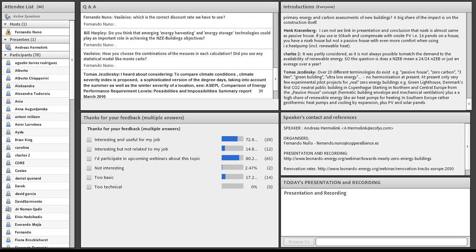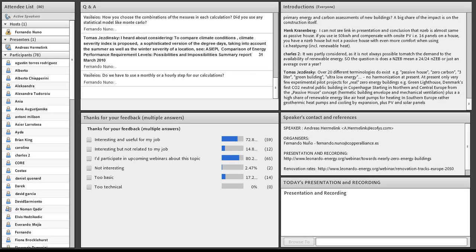Okay, good, thank you. Another question: do we have to use a monthly or an hourly step for our calculations? There are no prescriptions in the EPBD, so if the standard in your country is to do the calculations on a monthly basis, you are free to do so. And in fact, I think that's the reality in most of the countries, that monthly calculations are performed. Hourly steps are very rarely common, probably in none of the countries.